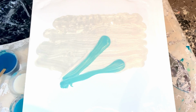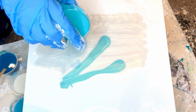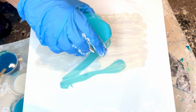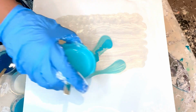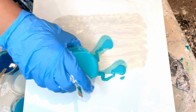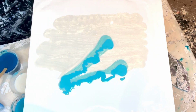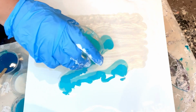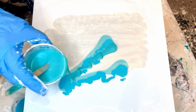Okay. This is teal. Now, I'm not going to put too much of the teal because it is opaque. But we're going to go like this. I don't know why I'm doing it this way, guys, but this is just what's happening right now for our wave, so we're going with the flow. All right, here's TLP Lagoon.